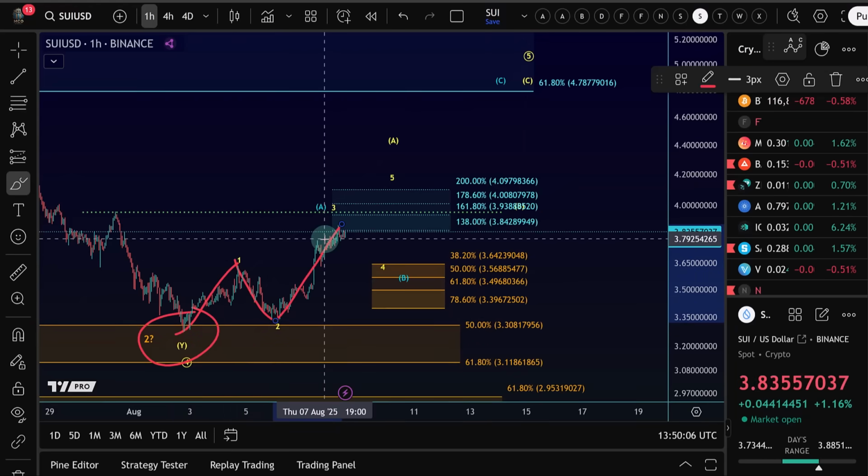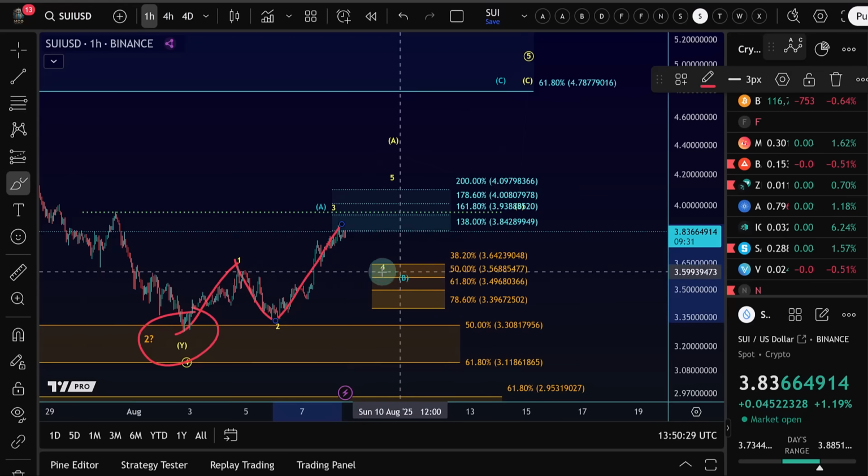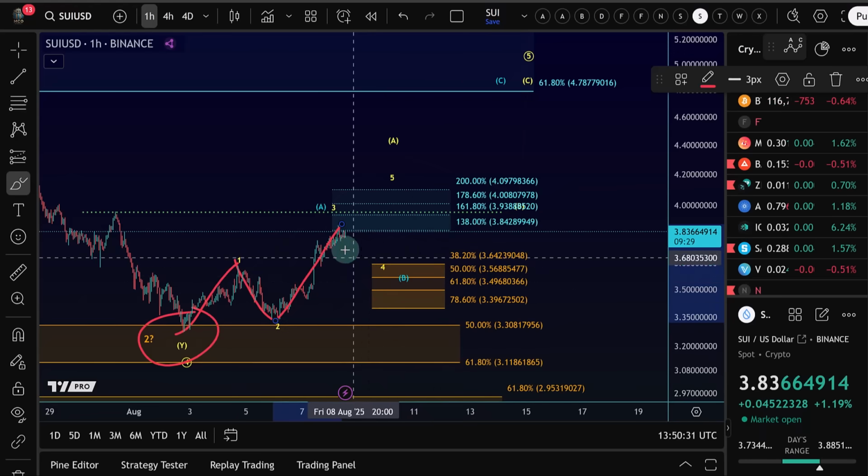Now a third wave should reach minimally the 138% extension. You see it's on the chart. It's at 384. That's normally the first ideal target for a third wave. So I've got it on the chart like that. And I've already added support today. If we now get a pullback, it should hold 339 to 364. This is a support zone that captures a few different scenarios.